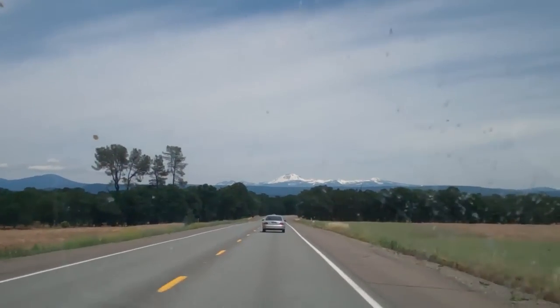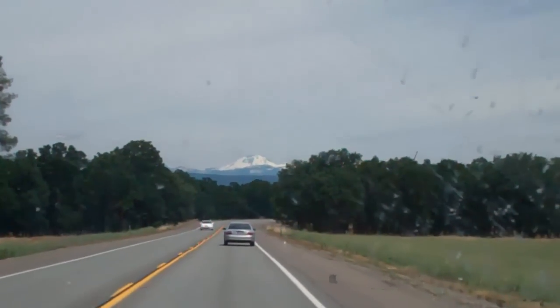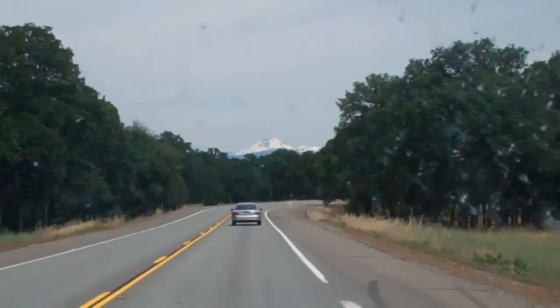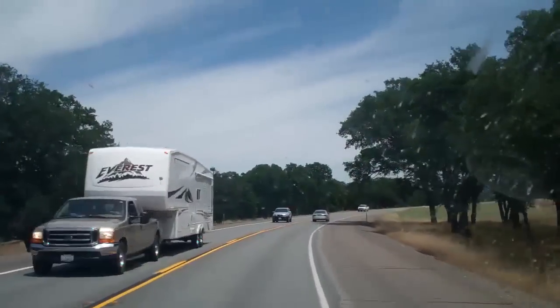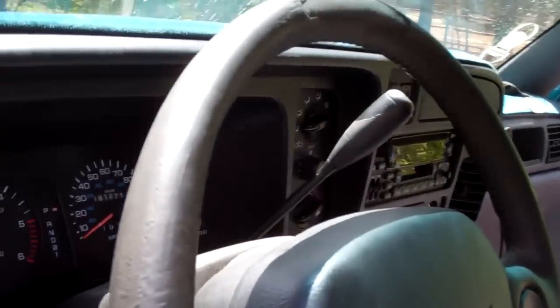Mount Lassen looks more distant in the flip cam than it does in real life. In real life it looks a lot closer, but it looks like a little tiny dot in the flip cam. But yeah, that's where we're heading. So we're climbing up this mountain.